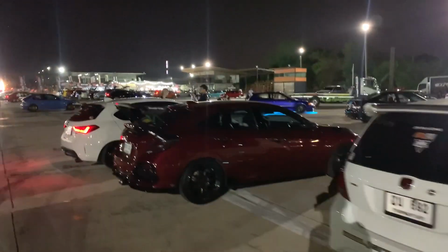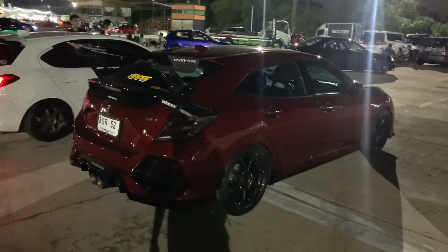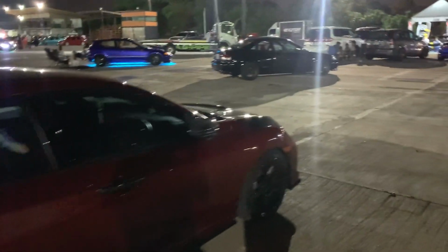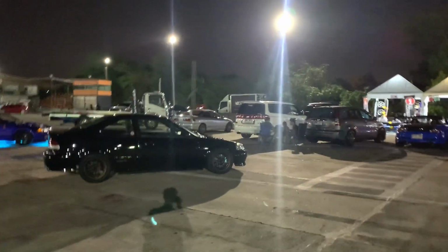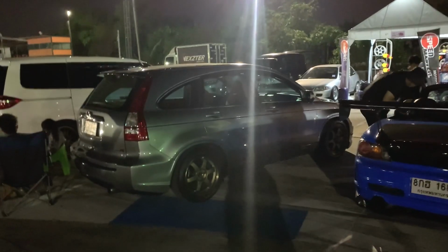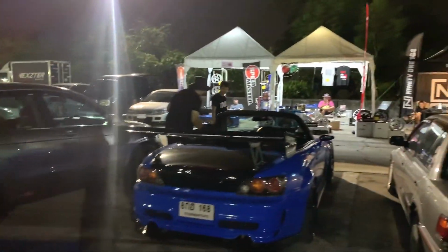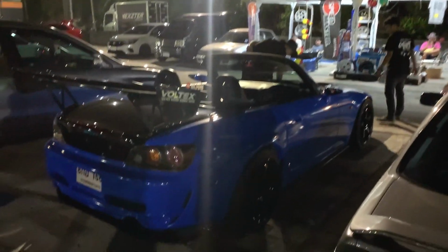Okay, FK7. The FK7 is a hot car in Malaysia right now. Many people like the FK7. So there's a GT Wing, Jazz Racing. Not bad. But the FK7 in Thailand, they sell it brand new. But only auto is available, no manual, so it's not really JDM. Guys, look at this CRV with a TE37. Wow. S2000, ASM body kit. This car I saw the other day, freshly wrapped.